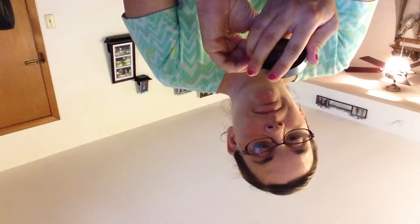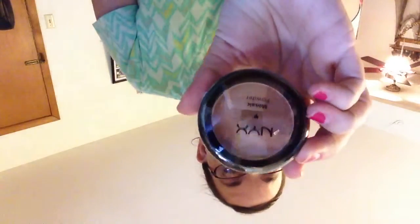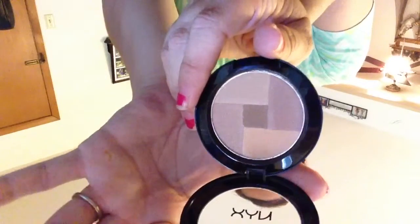Next thing here, this looks like it's full size, is NYX Mosaic Powder in Cafe. To get this open. That's what it looks like. Two more things.